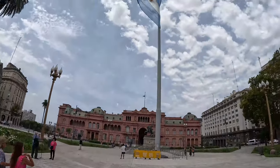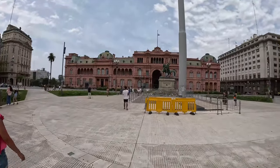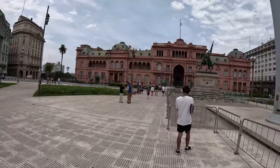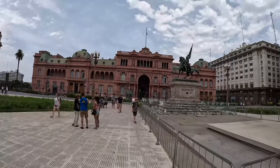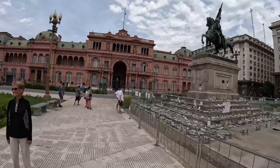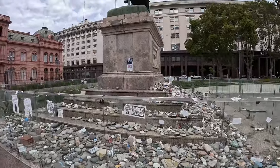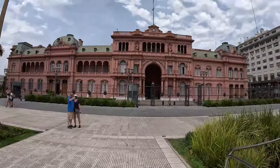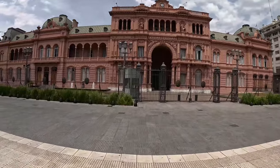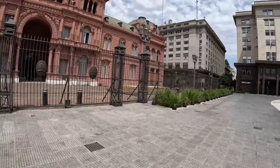All right, let's get a closer look here at the pink house. It's cool that you can get a lot closer to this than you can to the White House, because the White House has the huge lawn, has the gate. You can't really get too close to get a good photo. But here, you can get almost right up to the front door. I'm not sure how often the president comes here, but it seems like no one's here today, but it is a Sunday, of course.